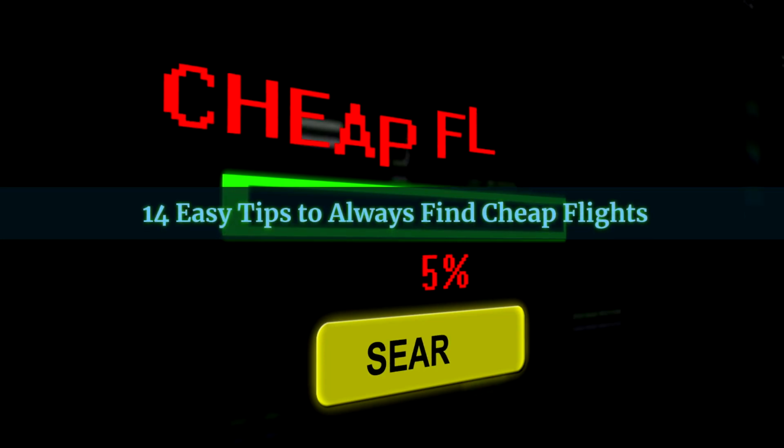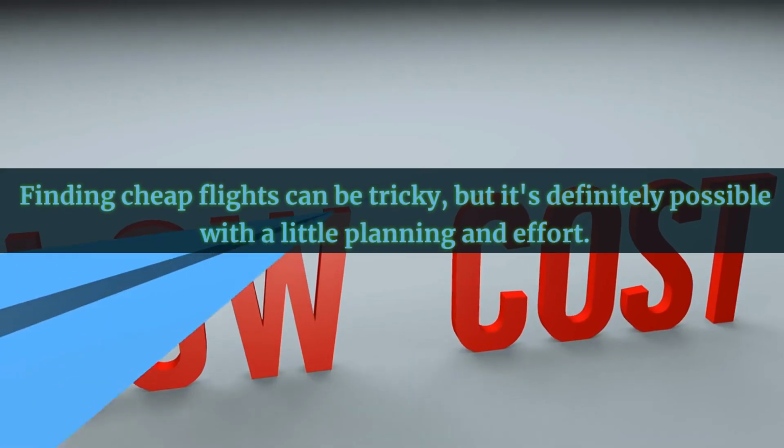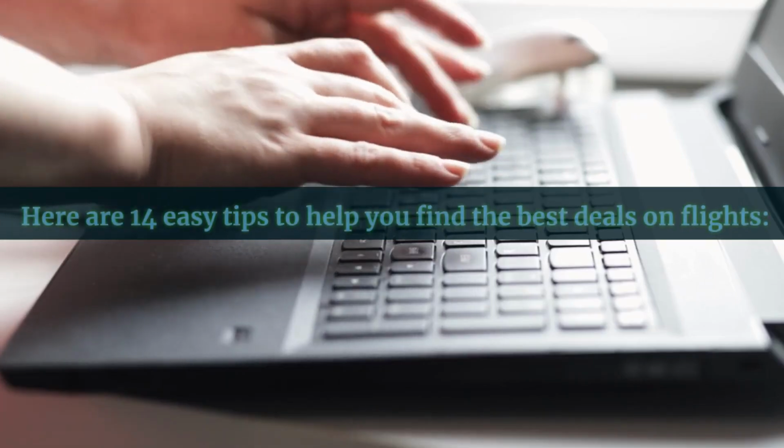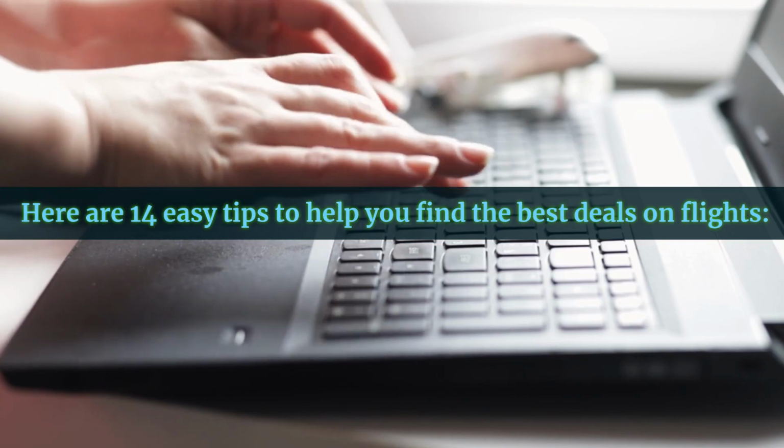14 easy tips to always find cheap flights. Finding cheap flights can be tricky, but it's definitely possible with a little planning and effort. Here are 14 easy tips to help you find the best deals on flights.